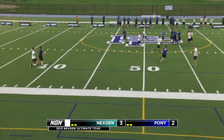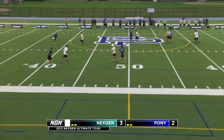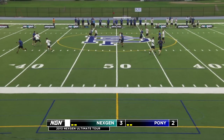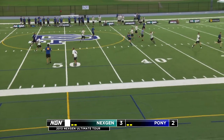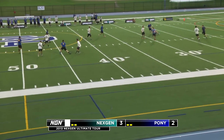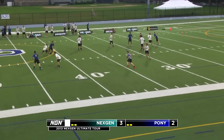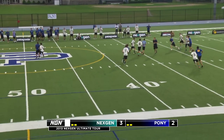Nice catch there. So if those two continue to match up all game, it'll be great, and the matchup has just turned around here with Freechild on Cox. There's Waldo on the in cut. Nice break. This is PoNY's best chance so far at a break. Vert stack from PoNY. Patient so far. Scion on the mark.